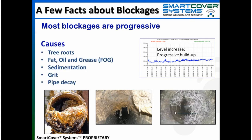Causes are standard things like tree roots, fats, oils, and grease, sedimentation and grit. When you have I&I, that tends to bring dirt and sand and that sort of thing into your system, and once you have that there, it stays there until you clean it out. And the last one, of course, is things like pipe decay, which is becoming a more and more important issue these days. I could tell you a story about a local utility, Escondido, that had a recent pipe collapse that we helped them save a really bad spill by noticing that there was a problem long before a backup occurred into a business.